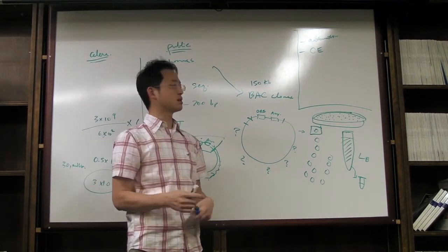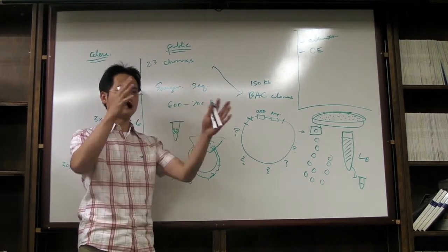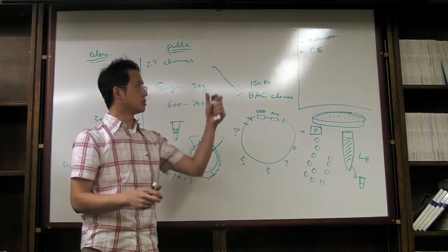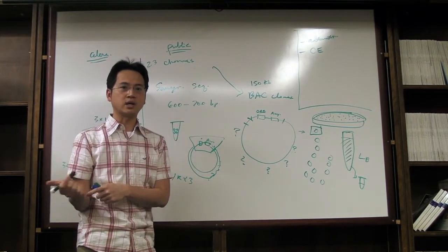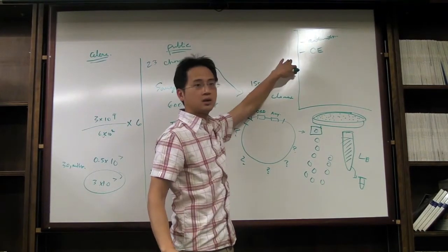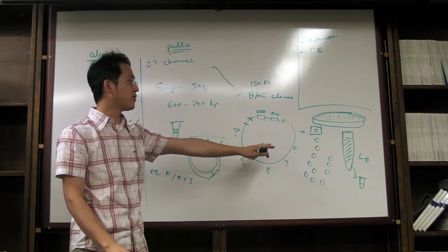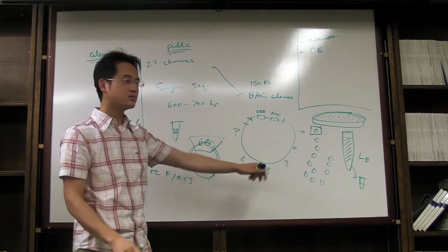The 3730XL is a 96-well version, and they literally had hallways and hallways of those dedicated to the Human Genome Project. It was probably WashU, Baylor, somewhere in the UK, the Sanger Institute, just factories and factories of automation and sequencing analysis to allow this to happen at a fast enough pace so that it could be completed in 13 years.